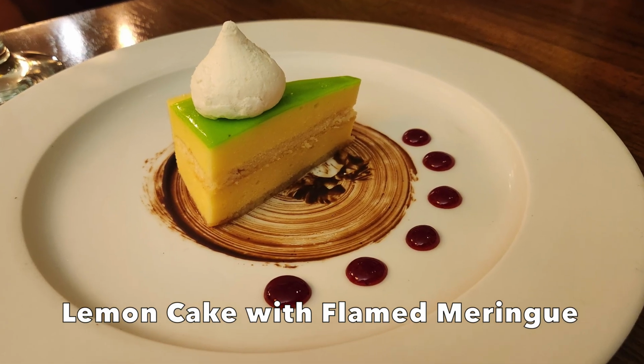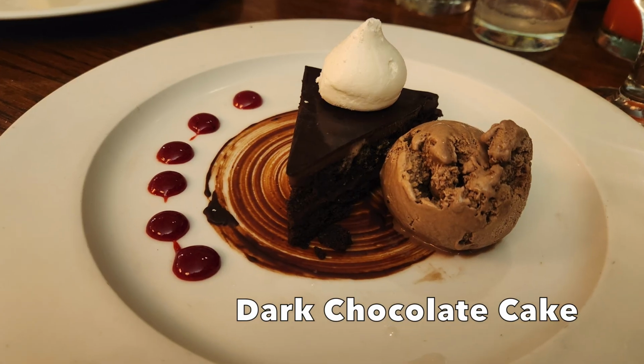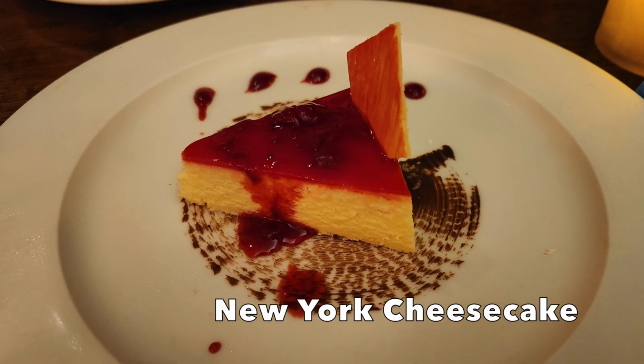I tried all 3 dessert options, and the winner is the New York cheesecake. Overall, the steakhouse was a good experience and recommended if you are a meat eater. Just don't go in expecting top quality cuts of meat, and you'll have a good time.